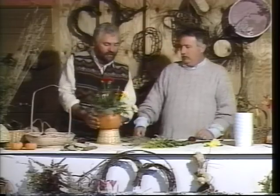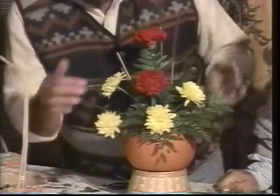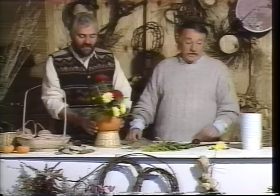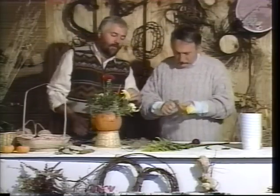So you're making it really neat. Now see how nice this is looking? We've got straight out, which is what we want. A nice line arrangement, almost like a triangle. The triangle effect is exactly what we're looking for. Okay. Now you want to put one in for depth.